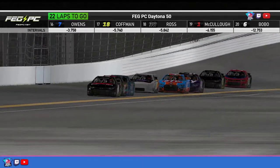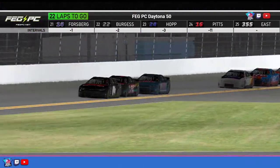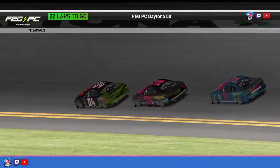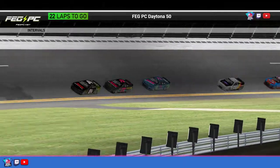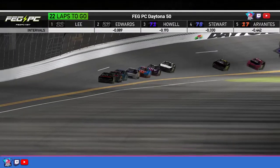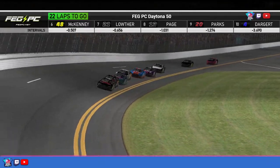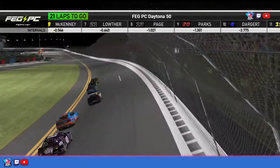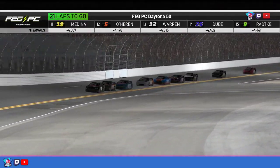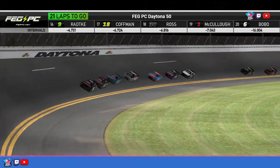Might have got some help from, I believe it was Craig Arvantes in the 43 machine. Everybody running pretty clean, trying to figure out how hard they can push each other without causing an incident, but so far so good. Drivers start to aggressively push and try to make moves forward this early on. Yeah, I don't think you're going to see much of anything different. The fastest line is where they're currently at.